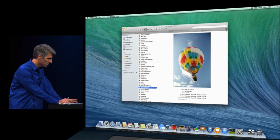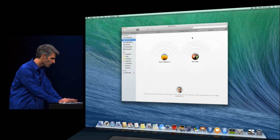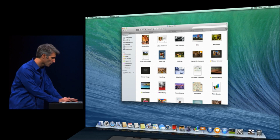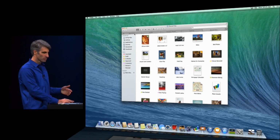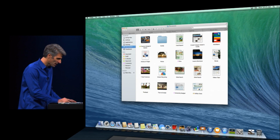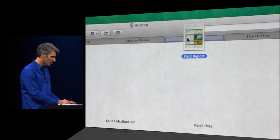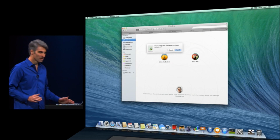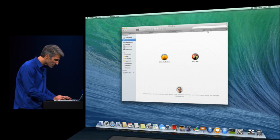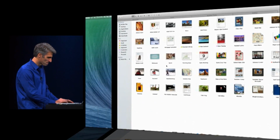Creating a tab is just as you'd expect. Just click plus. I can select another location, like AirDrop, maybe another for this work file share I have going right here. And now that I have multiple tabs, it's a really great way to actually work and copy documents. So if I want to copy this field report, I can just hover over the AirDrop tab, drop it, just like that, really nice. And of course, I can now take Finder full screen.